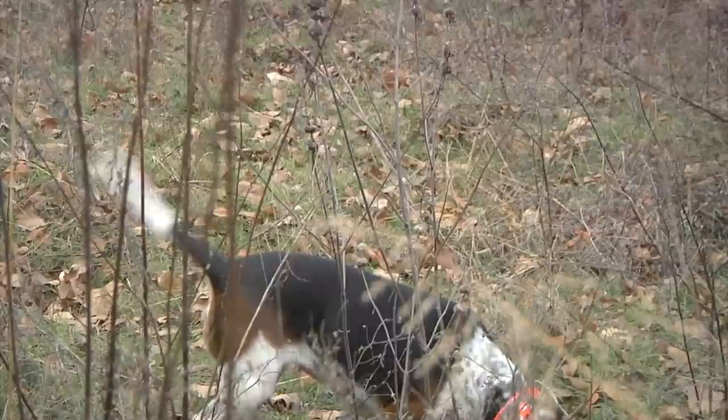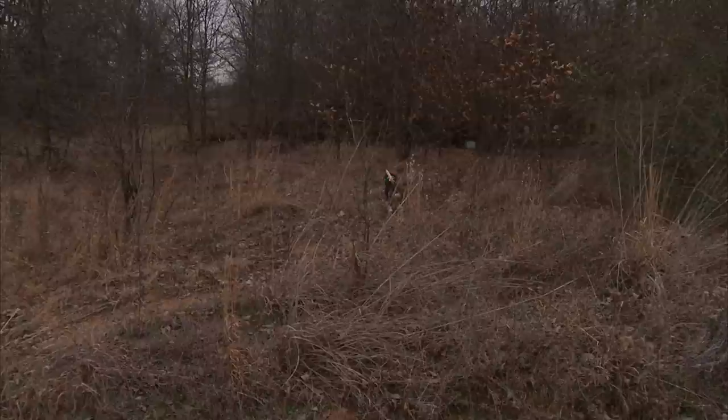Ruby. Beagles are a lot of fun. You can turn them loose and let them run the rabbits for you. You don't have to bust the brush. You let them do it for you.